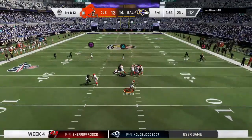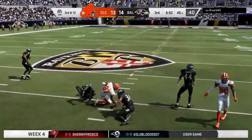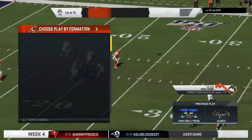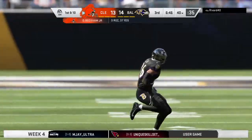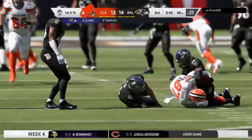On 3rd down, Mayfield. He finds Beckham, complete. And he takes this up to the 40-yard line before being corralled. Just what the Browns needed there. Good for a gain of 17. He's such a good route runner. Shows it there on 3rd down. Very proficient and a good pass.